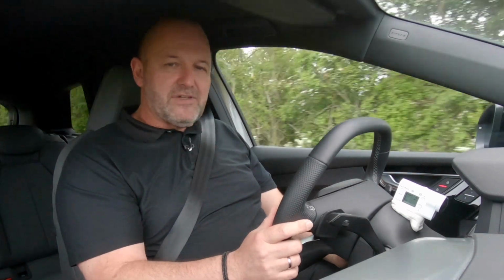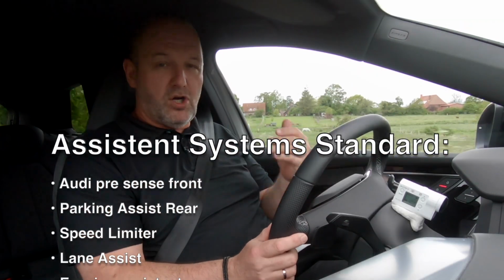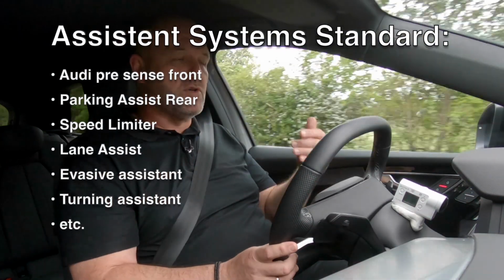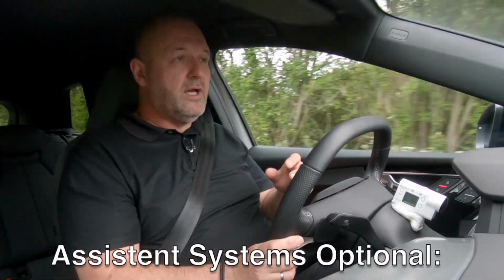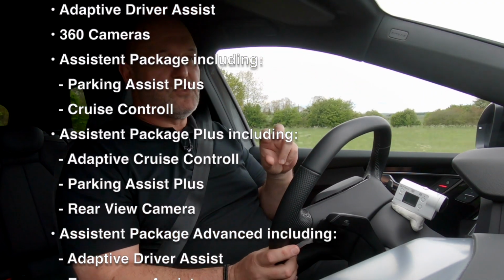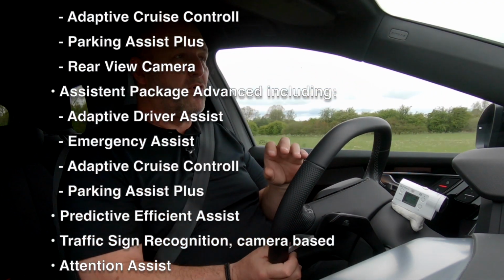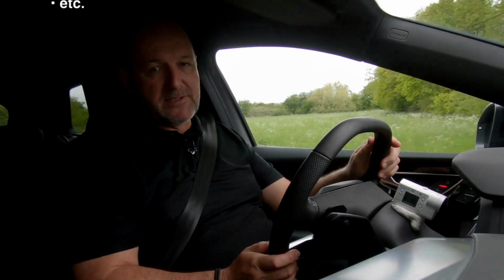The most important driver assistance safety systems are always on board as standard. For instance, you will always find a lane assist, and you will also always find all the emergency braking systems. But of course, this is an Audi and you can have a lot more. Most of it is packed in quite nice packages, and so you will definitely find what you're looking for to make the car as comfortable and as safe as you want.